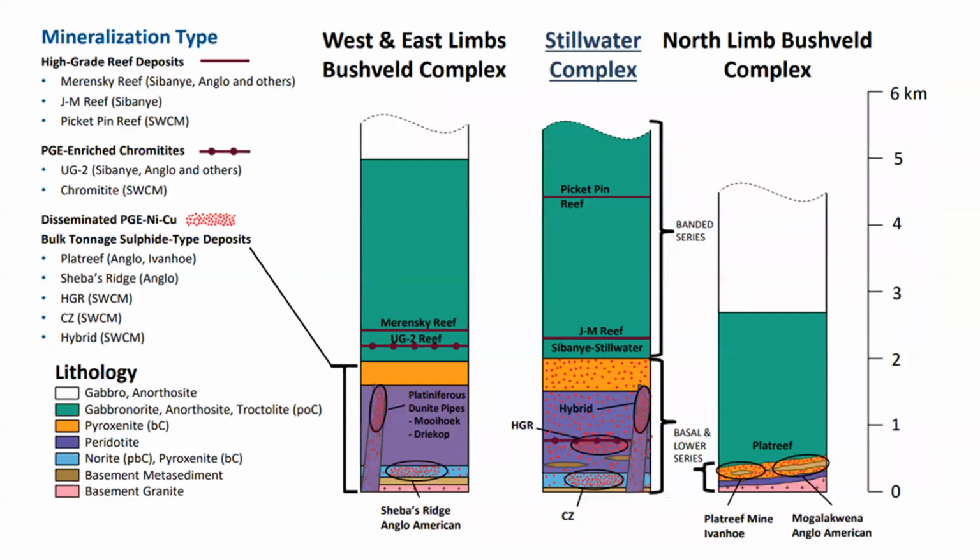Grobler and his team have produced this diagram summarizing the types of mineralization at Stillwater, comparing it to the Bushveld and the Bushveld Platreef. Broadly speaking, as I said, the stratigraphy looks quite similar: layered ultramafic rocks, then layered mafic-ultramafic rocks, the reefs, the main reef sitting at more or less the same stratigraphic horizon. But at Stillwater, it seems that the ultramafic zone, the peridotite zone, is more mineralized than in the Bushveld complex, certainly in the main portions of the Bushveld, the western and eastern lobes.